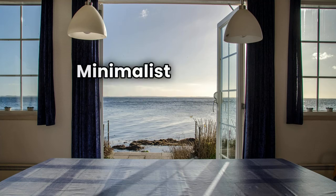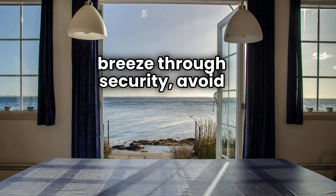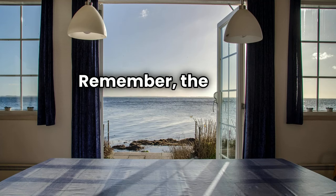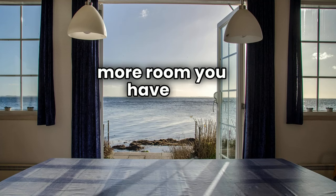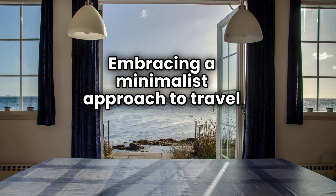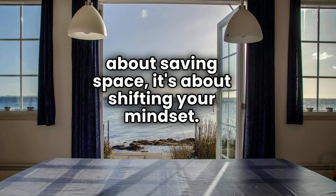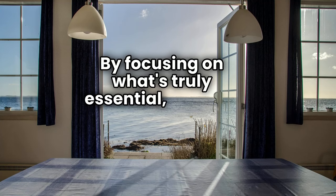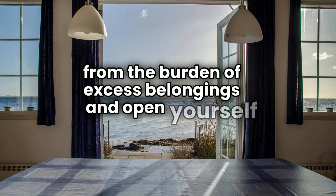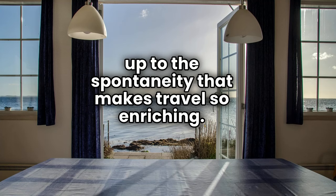There you have it, minimalist packing made simple. With these tips, you'll breeze through security, avoid baggage fees, and have more energy to enjoy your trip. Remember, the less you pack, the more room you have for experiences. Embracing a minimalist approach to travel isn't just about saving space. It's about shifting your mindset. By focusing on what's truly essential, you free yourself from the burden of excess belongings and open yourself up to the spontaneity that makes travel so enriching.